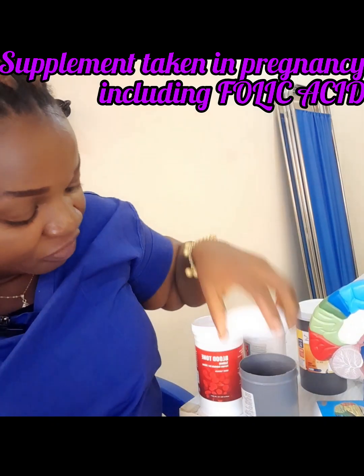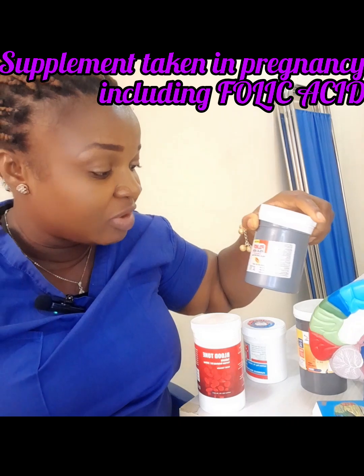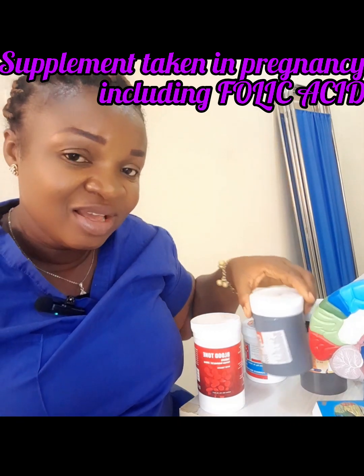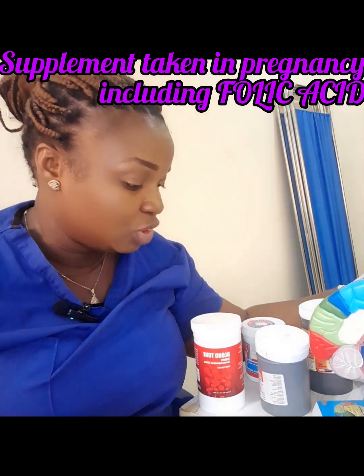Now, we have different brands. I'm not advertising for any brand, just like I've said before. We have different brands. This is another one, 1,000 tablets, for 900 naira. Is it not cheap? So you start it. You won't even need to buy another one in the hospital.